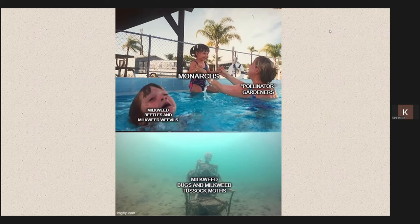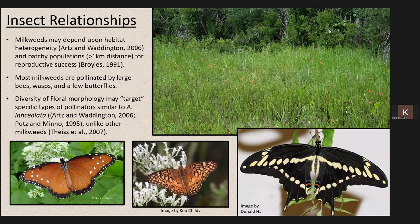And what kind of drives me nuts is that when they pop up in the garden, people are like, oh my God, what is this insect on my plant? Why is it here? This just shouldn't be here. Should I squish them? And everybody's like, yeah, yeah, yeah. But they're native too. So we have the poor milkweed beetles and milkweed weevils struggling over here in the pool, and then all the milkweed bugs and milkweed tussock moths, which again pretty much only eat milkweeds, have drowned.